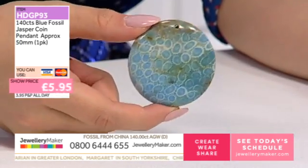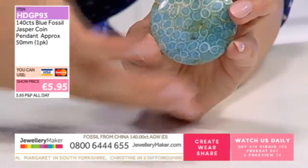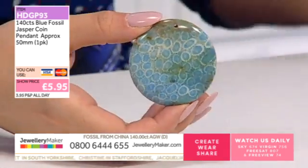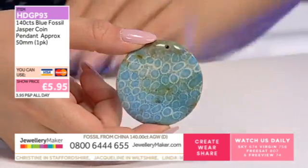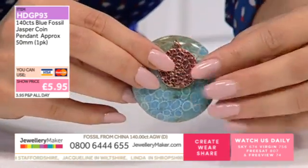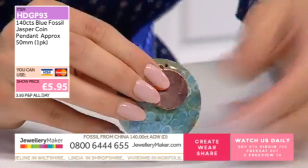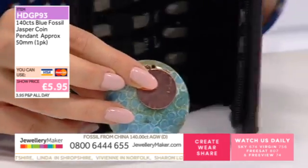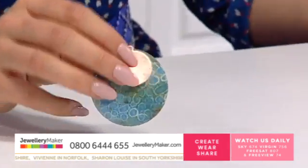This for you, 140 carats worth of your blue fossil. It's big, it's bold, it's beautiful. Imagine, just as an idea, dropping something like that, using the same drill hole, and then on the reverse stamping your own personalised little message. We showed you how to stamp. We showed you how, look, sold out, sorry.